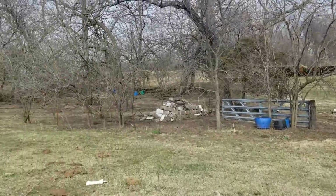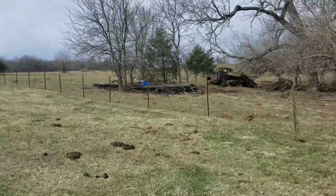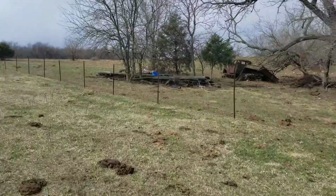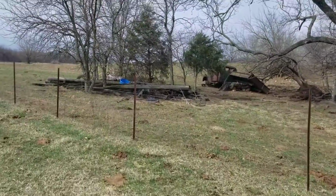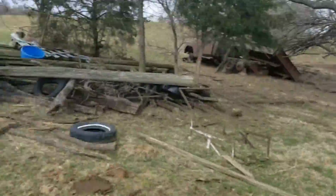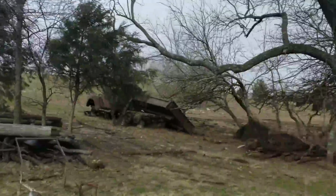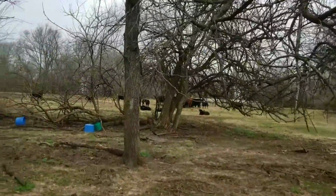I'm not so sure we shouldn't put the equipment on the other side of this fence, but that's not a big deal. Not a big deal. My gosh. Good blow. Mike's lagging behind here. Get down here and look around.